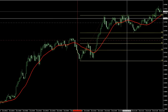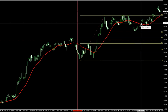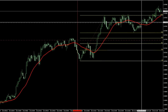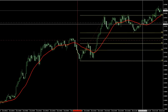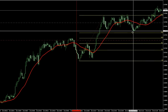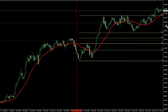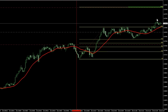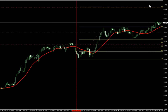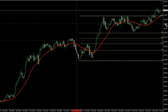Once the price dropped below the moving average, I have placed a buy stop order above the moving average. So once the price goes above the moving average again, I bought. My stop loss is below this low, you can see, in a safe place, and my take profit is at the 161, so I keep the risk reward ratio 1:2, and currently I'm on a profit. So that's pretty much what I do the most nowadays with the Fib.